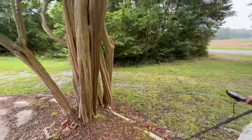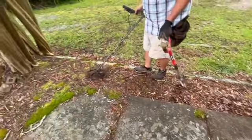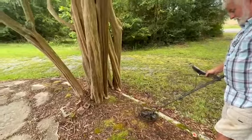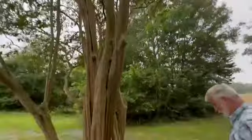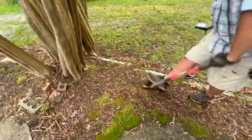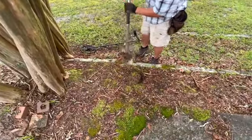Working along this old rock wall here. And soon the road went right behind me here. Came across a 4850 signal deep, y'all. Could be a quarter. We're gonna lay the legend down right there and see if we can get us a little plug right here.